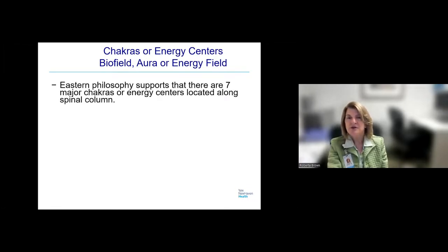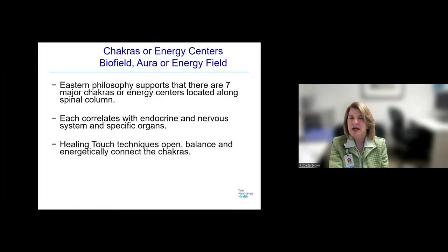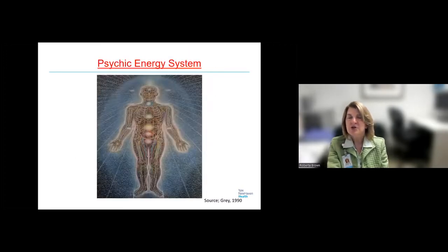So this Eastern philosophy supports that there are 7 major chakras or energy centers located along the spinal column. And each correlates with an endocrine and nervous system and specific organs, as I mentioned. Healing touch techniques open, balance, and energetically connect these chakras so that they are communicating with each other and assist with healing on the physical, emotional, mental, and spiritual levels. So this is a psychic picture of the energy system.